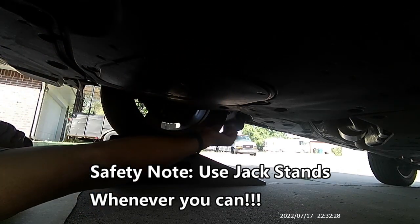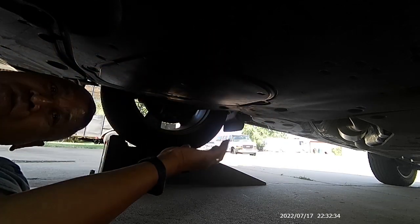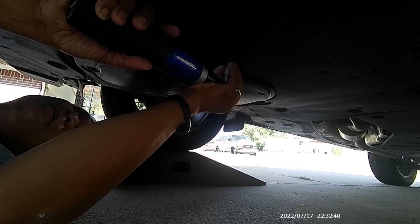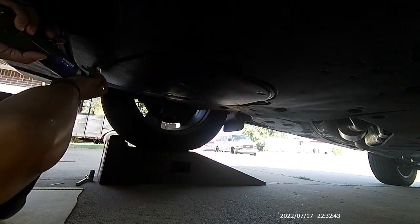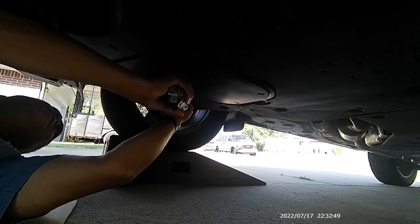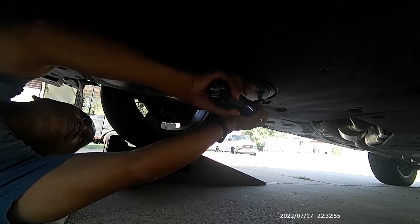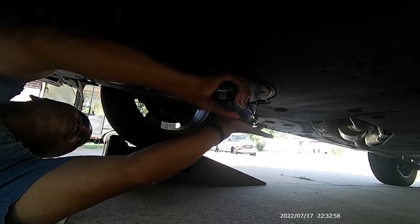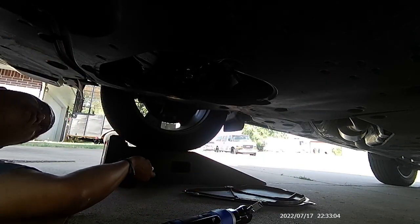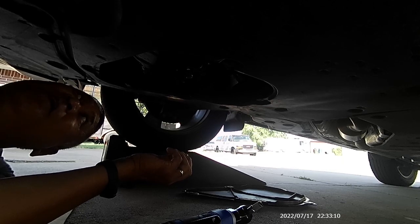1, 2, 3, 4. Real easy to get to, especially if you got it jacked up like this or on the ramp. Take it off real easy. 10 millimeter bolts like this. Just like that. And it comes off. Put that aside. So let me show you here. When you change your oil, that's why it's a lot easier.